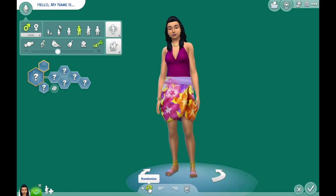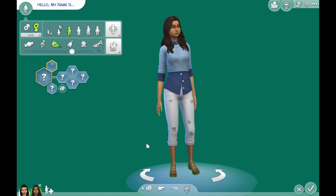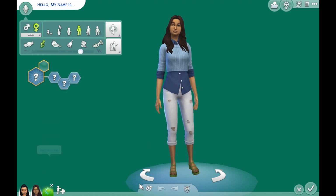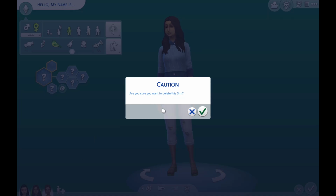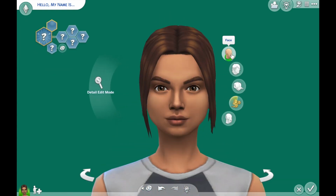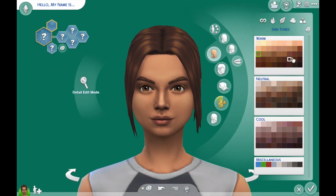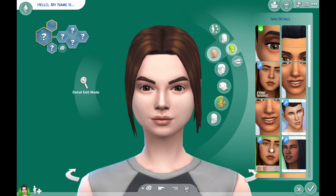As you can tell by the title, today we are creating the iconic Wednesday Addams. Out of all the Addams family, she's definitely top tier, one of my favorites, and I was just so excited to make her. Luckily, I downloaded a CC that goes perfect. I'm gonna go ahead and just do one outfit for this look, and it's inspired by one of the clothes that she wears on the show, the Netflix show. So here is Wednesday Addams.